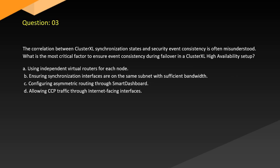Question 3. The correlation between ClusterXL synchronization states and security event consistency is often misunderstood. What is the most critical factor to ensure event consistency during failover in a ClusterXL high availability setup? A. Using independent virtual routers for each node. B. Ensuring synchronization interfaces are on the same subnet with sufficient bandwidth.